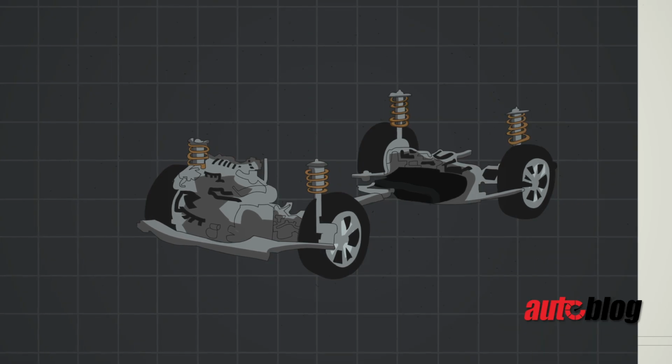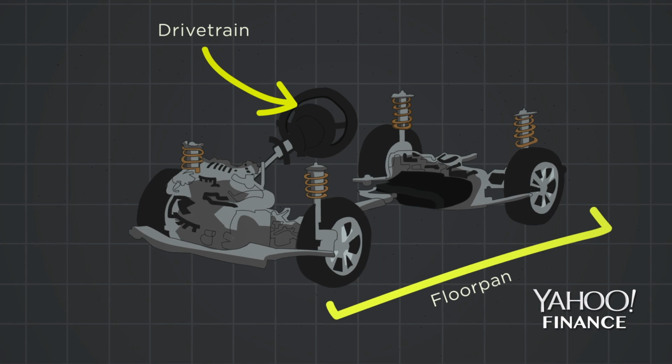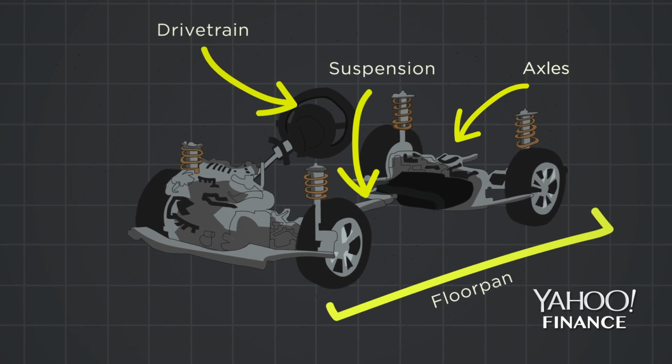Most people describe a platform in similar terms. We're talking about things like the floor pan, drivetrain, suspension and axles. So in short, when a vehicle shares a platform, it's essentially sharing the same bones.